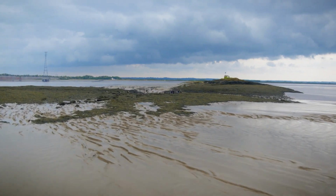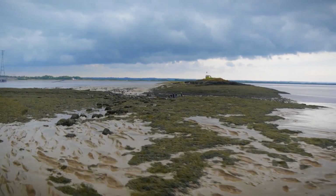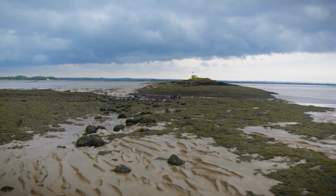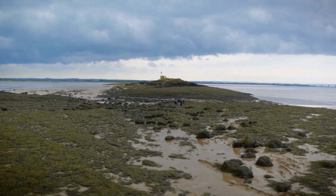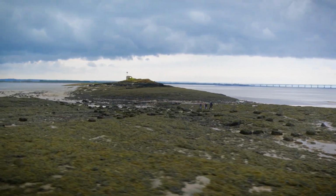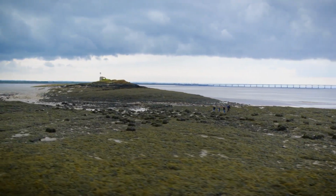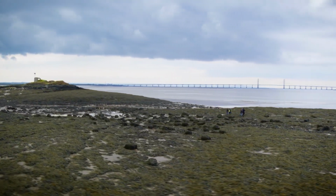So, we have an intriguing building on an island in the middle of a fast-flowing river. We don't know exactly how old it is. We've no idea what its purpose was or who used it. And, being where it is, is there a connection with the estuary it overlooks? We'll follow up on this investigation a little later.